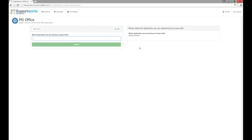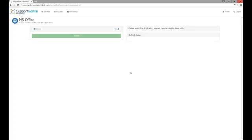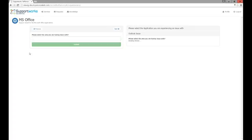So I'm going to say, right, I've got a problem with Outlook. So Outlook's not working for me. You can see the submit button is disabled. I can't click that yet because I've not provided the information to be able to log the request. So if I hit next, you can see the content of this panel changes. So it's now asking me to select the area that I'm having issues with.